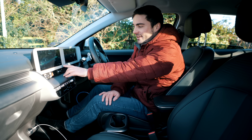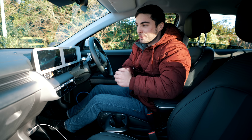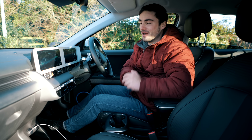And down here you can see there's V2L. Now that is a way that you can charge not only household appliances, but you can actually lend some of the battery from this car to another car. Very sophisticated and very, very impressive.